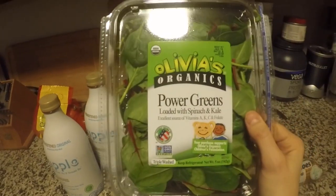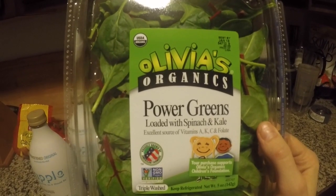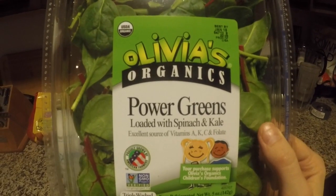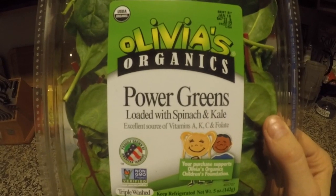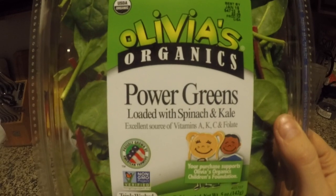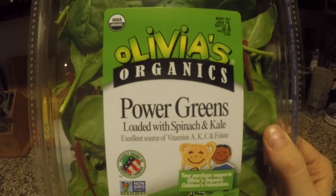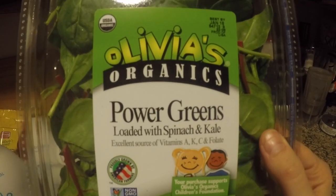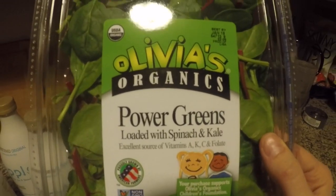Then we have this Olivia's Power Greens. This is an organic blend, which we get all of our lettuce organic because that's really important. It's on the Dirty Dozen of high pesticides, so that's something that you definitely want to try and get organic if you can. And this one has a lot of spinach and kale in it, and Derek uses this in his smoothies primarily. We'll also use this in wraps or throw a little bit of it in a salad, but it's mostly for Derek when he makes his smoothies to get some greens in.